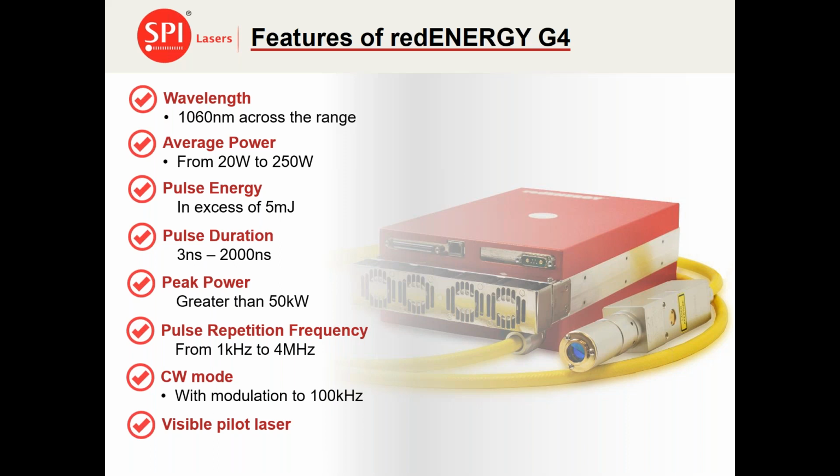We offer pulse energies in excess of 5 millijoules and pulse durations which are tunable. I'll talk a lot more about this in this presentation, but tunable pulse durations from 3 nanoseconds all the way to 2000 nanoseconds, that's 2 microseconds. That's 3 orders of magnitude variation and control in pulse duration from the same source.